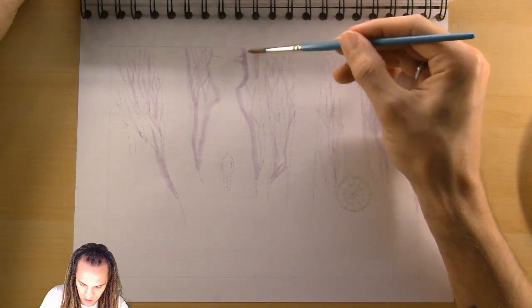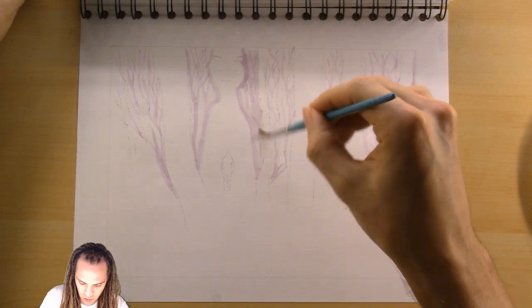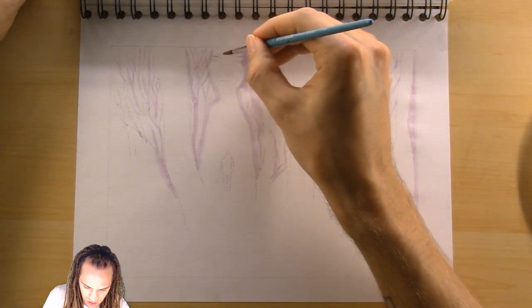I'm going to come in here with even lighter purple. Try to fill in the background. I don't really want any white happening here, so I'm trying to get kind of the lightest colors that I can.